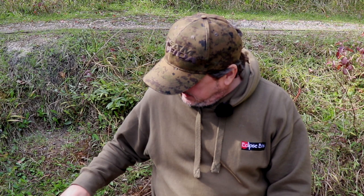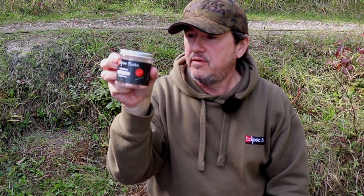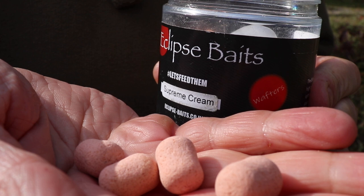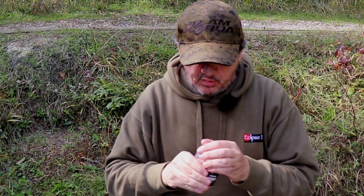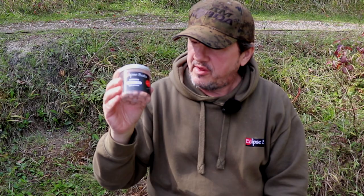And also my pop-ups and wafters, I've been using the Supreme Cream barrels. These are really nice, neat little baits. You know, the colour of these ones is that lovely pink. I've also got white ones, but I found I get more bites on the pink. And again, it's that nutty, creamy smell. Beautiful bait, absolutely beautiful. A lot of confidence in those. Use these in the matches when we used to do the matches as well. So I used to love using these, and I still do. Take everywhere bait.